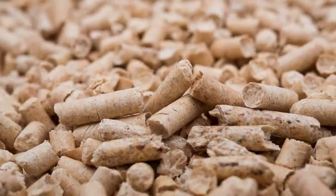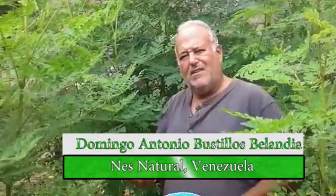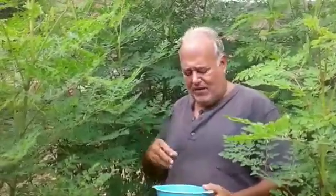The best way to use Moringa, or to get more benefits for animals, is pelletizing it. It is pressing the Moringa, already ground and dry of course, and pelletizing. This way animals will take advantage in their digestive system to consume the nutrients, vitamins, proteins.